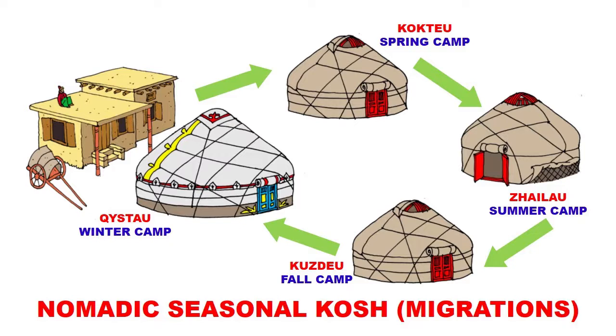So family would stay mostly inside of it. But in the yard, they would usually put their best yurt, the biggest, the most beautiful yurt, and it would be just standing there. So this image right there represents the Qstau best as a place where nomadic architecture in form of yurt, gers, meets permanent architecture or settled architecture in form of mud house.